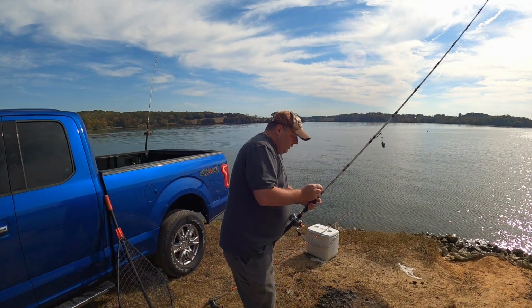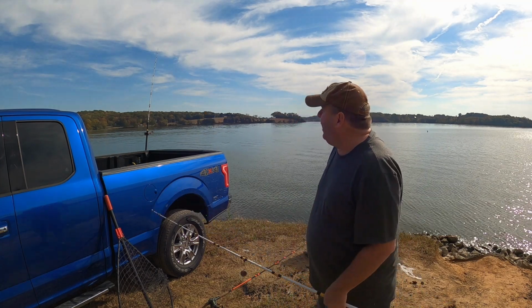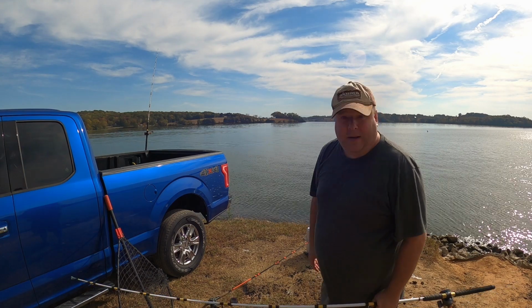Now, my Toyota Tundra that I had started giving me issues, and I got to the point of where I didn't want to spend any more money on it.